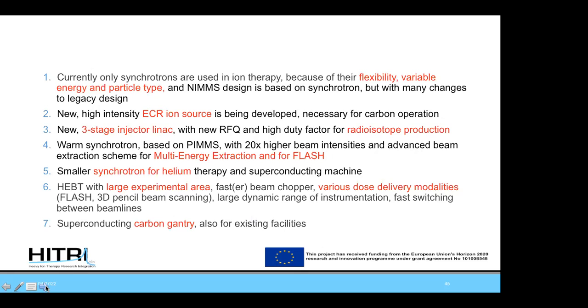All right, this is my summary. Somehow the word summary disappeared. Basically, currently only synchrotrons are used in ion therapy because of the flexibility, the possibility to easily change the energy and type of the particle, and we keep the NIMMS design based on the synchrotron. However, we have to remember that there are other, more exotic designs, which are being worked on in different places.